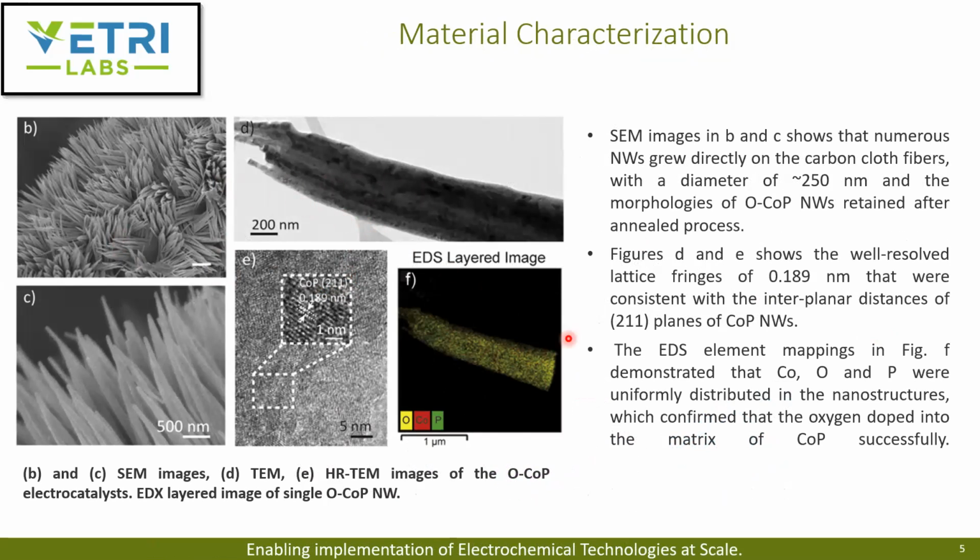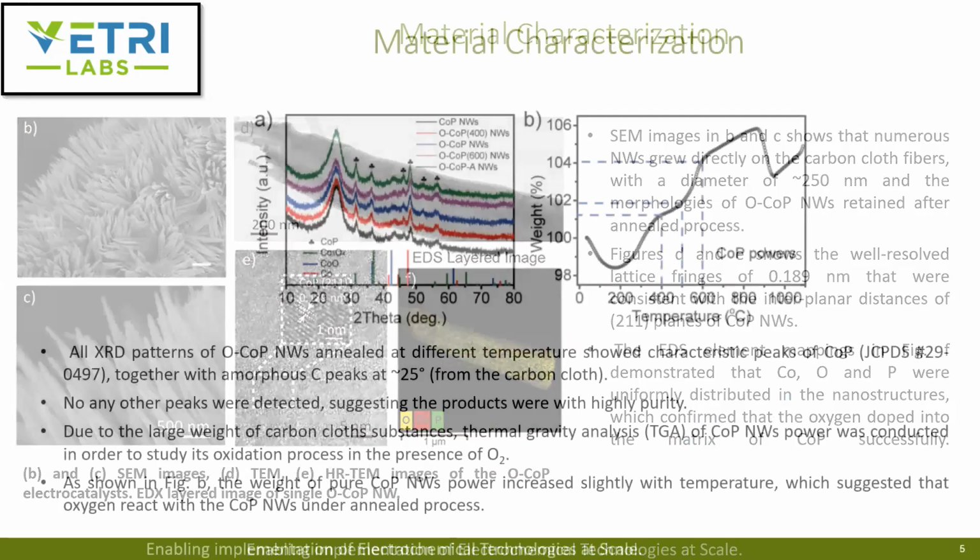And also with the elemental mapping, they could demonstrate that the cobalt, oxygen, and phosphorus were uniformly distributed throughout the nanostructure, which could eventually confirm the doping of oxygen and also the phosphides.